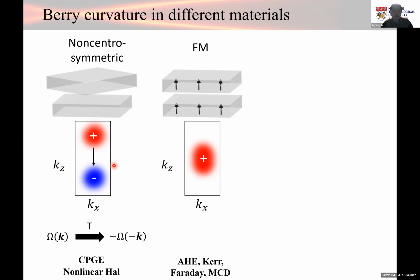Now we know quite well that we have the nonlinear Hall effect and the circular photogalvanic effect. Both of them are quite closely related to this K-space distribution of the Berry curvature.